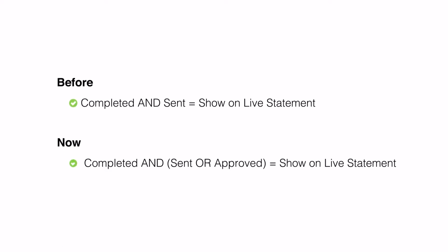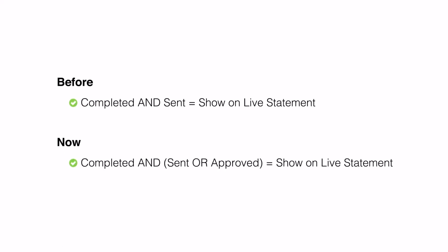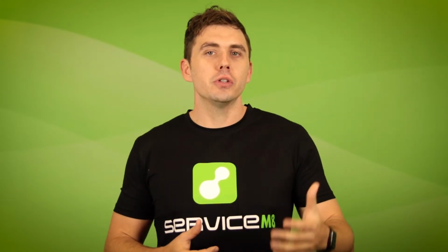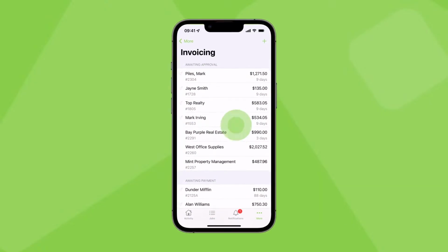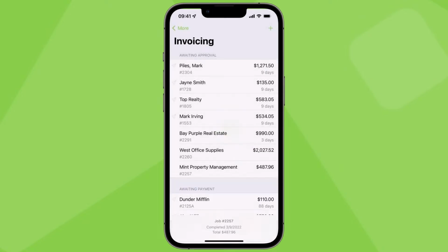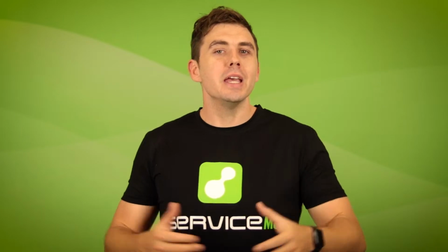Previously, invoices would only be included on a live statement if they'd already been sent to the client separately. Now invoices will still show if it is sent, but also if the invoice has been approved. This is great if you do heaps of jobs for a recurring or contract client and they don't want to receive email invoices for every single job. Now you don't need to send them separately. You can just automate their live statement to send, and all you need to do for their invoices to show is approve them.